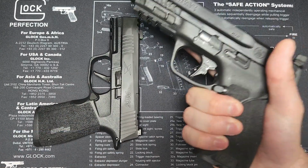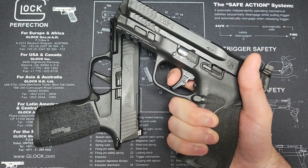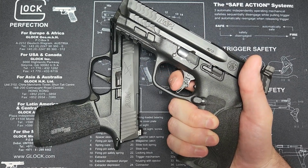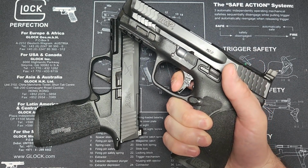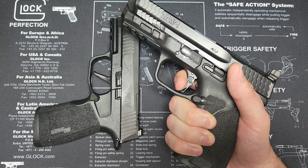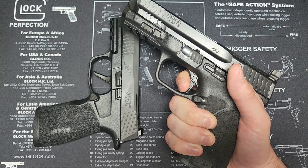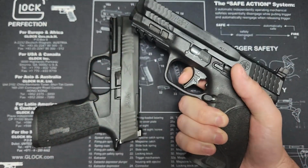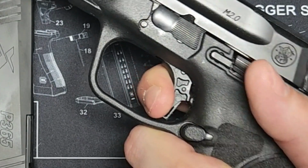First, we have the M&P trigger. This has the little dingus here for a little added safety, and you've got your take up. So there's your take up to the wall. The wall is clearly defined. I'm not accidentally going to go through that wall. And then you have a nice, clean, crisp break that's pretty light as well. Like so. Again, take up, wall, break, very nice.